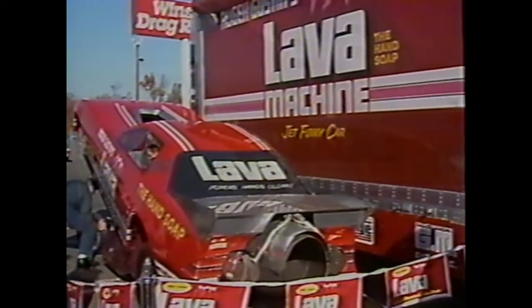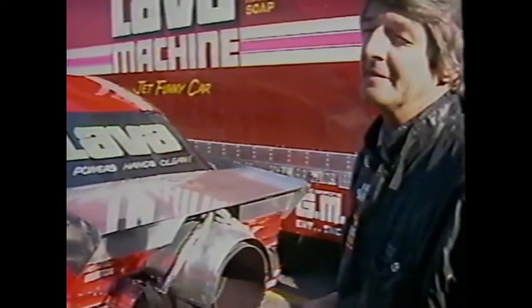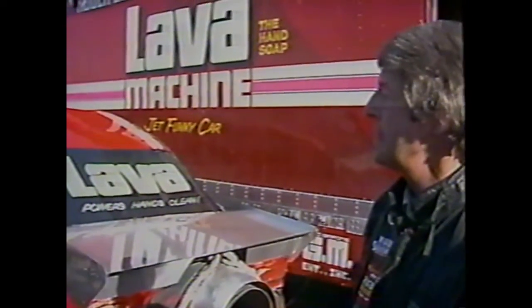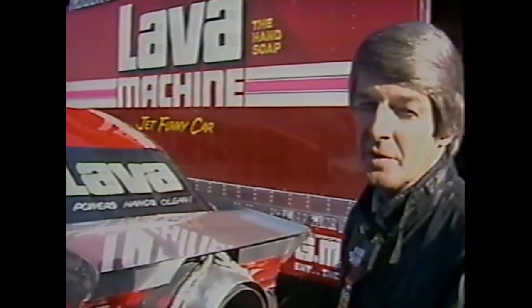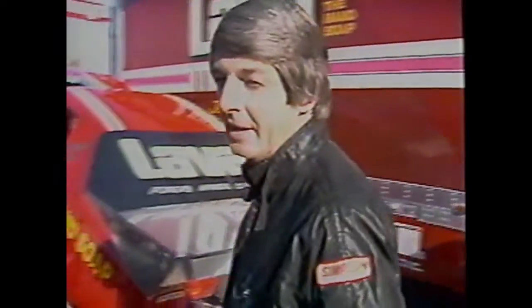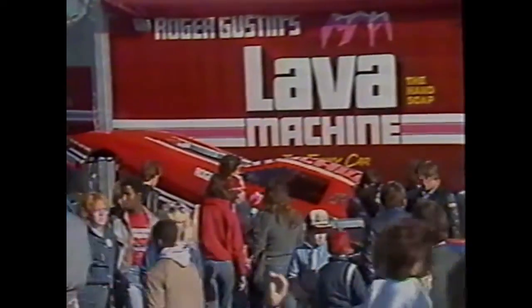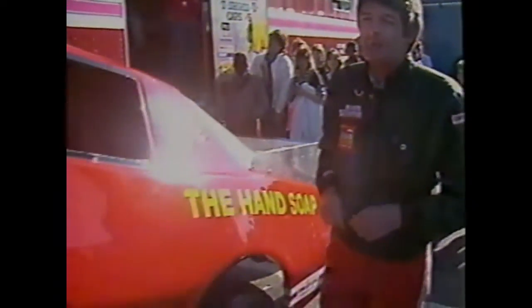This is a lava machine. I'm Roger Gustin. I drive it. I'd like to show you a few things about the lava machine. You're looking at the very back end of the afterburner of a JT-12 Pratt Whitney jet engine that came out of like a corporate jet. Produces about 6,000 horsepower, and we've run speeds well over 260 miles an hour. The body is a fiberglass replica of a Z28 Camaro. It's one-piece fiberglass, very lightweight, very sleek, aerodynamic car.